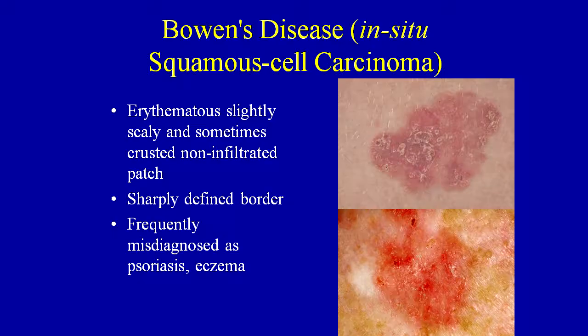Let's just move on to Bowen's disease and squamous cell, and I'll take a little pause there and see if you guys have questions. So squamous cell carcinoma in situ can look like a patch of eczema. It can be very misleading. It's hard to tell the difference between this and superficial basal cell. They look very similar. You need a biopsy really to tell them apart.